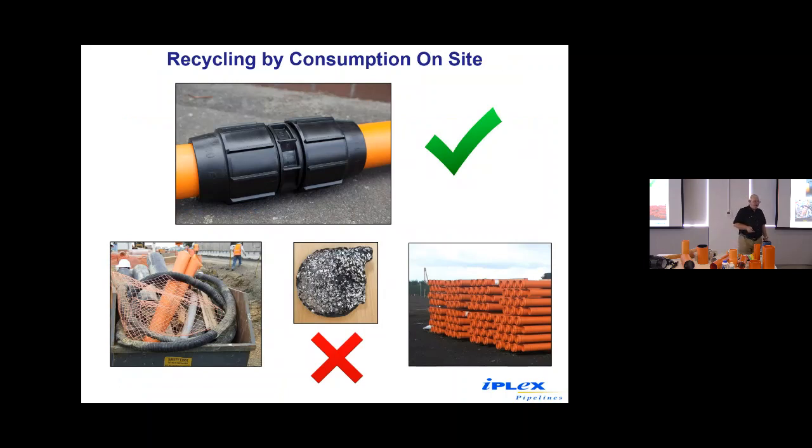So we get asked very often about recycling material off work sites. And the reality is that although this material is very recyclable, the other stuff that comes off a work site, which is bits of wood, dirt, little stones, bits of metal, and everything else which is not polyethylene, is not recyclable, obviously.